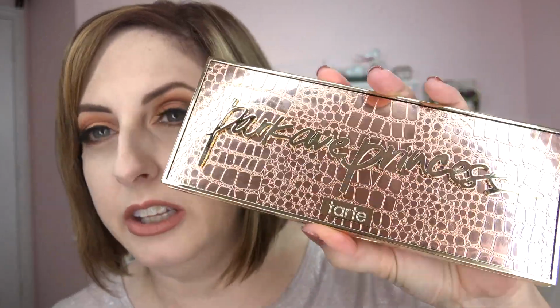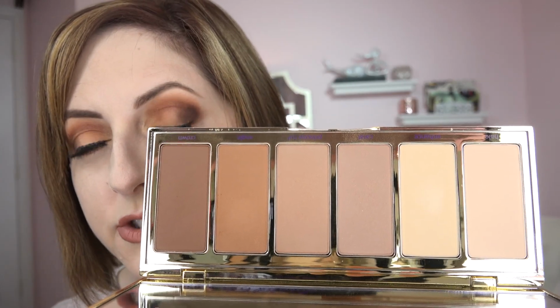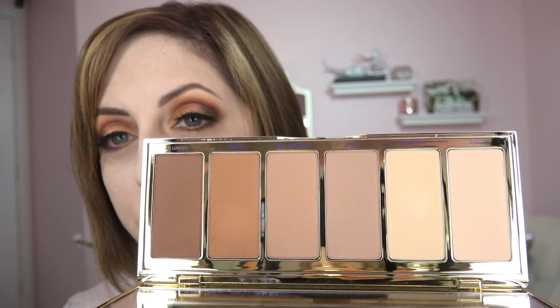And the packaging, hello, rose gold alligator. Love that. I love this raised lettering. Look what they did with this. They just tried really hard to make this a high quality palette. I have been using this. I used this yesterday. I'm going to put this on for you because it is the most fantastic thing ever.